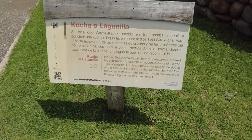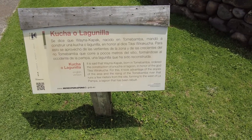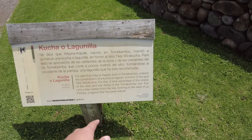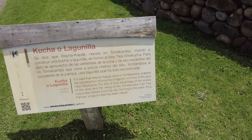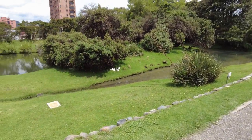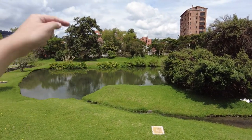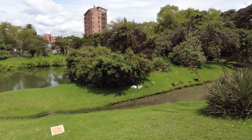It is said that Huayna Capac, born in Tomebamba, ordered the construction of a cucha or lagoon in honor of the god Tixi Huiracucha. For this, took advantage of the slopes of this area. Yeah, it took advantage of the slopes of the area and the rising of the Tomebamba River. Oh. So the little lagoon here has been rebuilt, of course. This is a reconstruction, but there would have been a lagoon here when the river right across the little ridge would have risen. It would spill over into the lagoon, and then when it lowers again, the water would stay here in the lagoon.